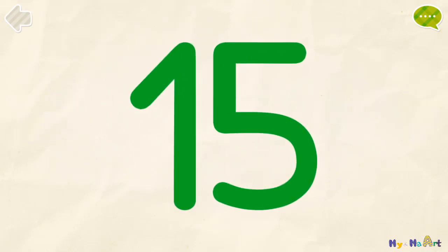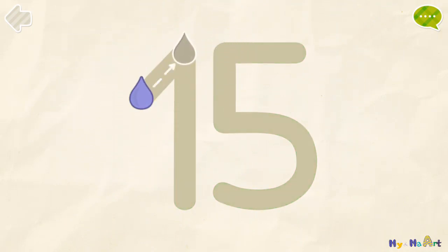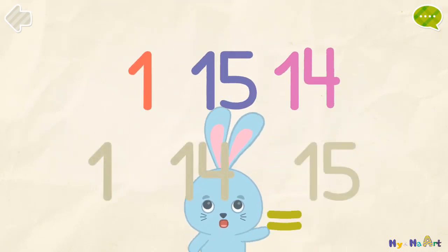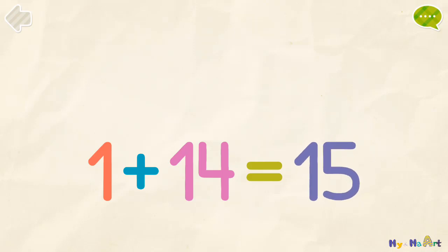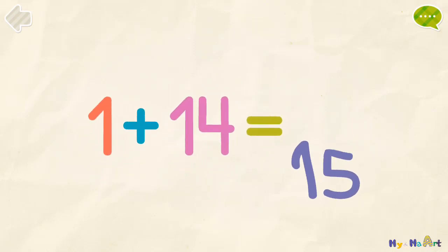Color the number 15. Perfect! Put the numbers into their places. 1, 14, 15. 1 plus 14 equals 15.